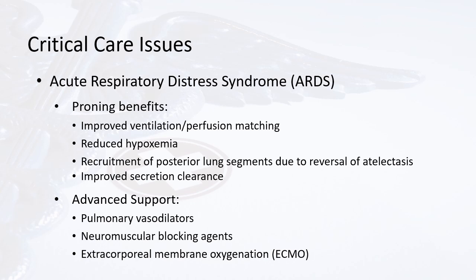Some advanced supports that your patients might have gone through are pulmonary vasodilators, such as nitric oxide or some of the PDE5 inhibitors, in order to improve blood flow to areas of the lung; neuromuscular blocking agents, because of being intubated, so that they are tolerating the ventilator better; and extracorporeal membrane oxygenation, or ECMO, which is a large system that helps oxygenate the blood for the patient.